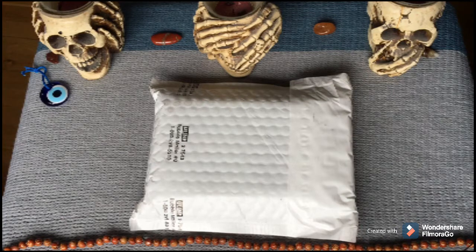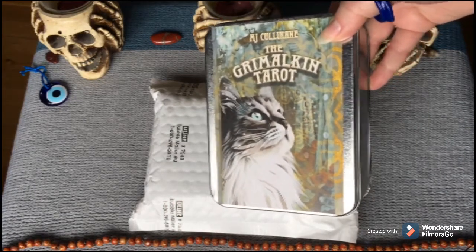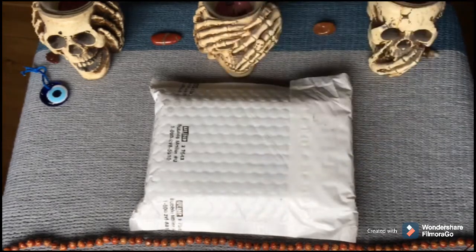I just got my brand new tarot deck in the mail. At least that should be my new tarot deck in the mail. I had recently funded the Grimalkin Tarot and I love this deck. It's absolutely beautiful. Cards are very slick. They're a little bit thin and flexible, but they shuffle really well.